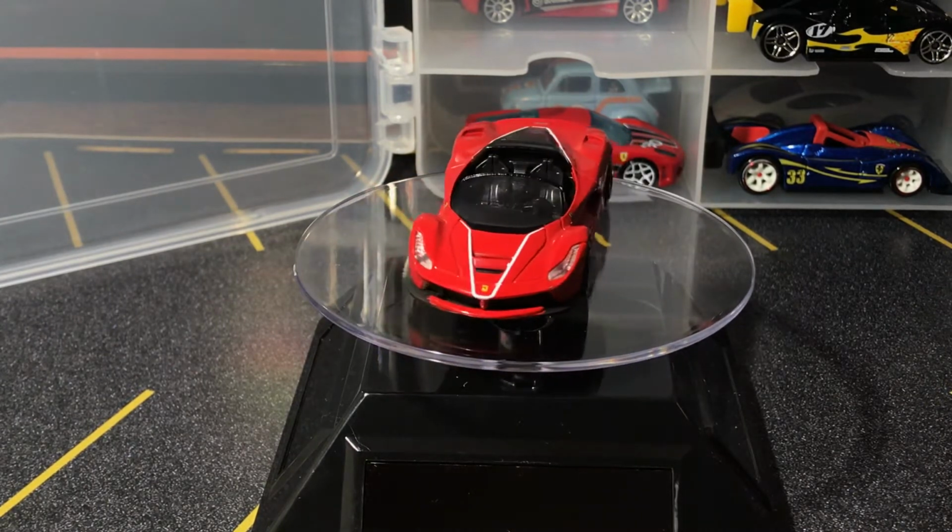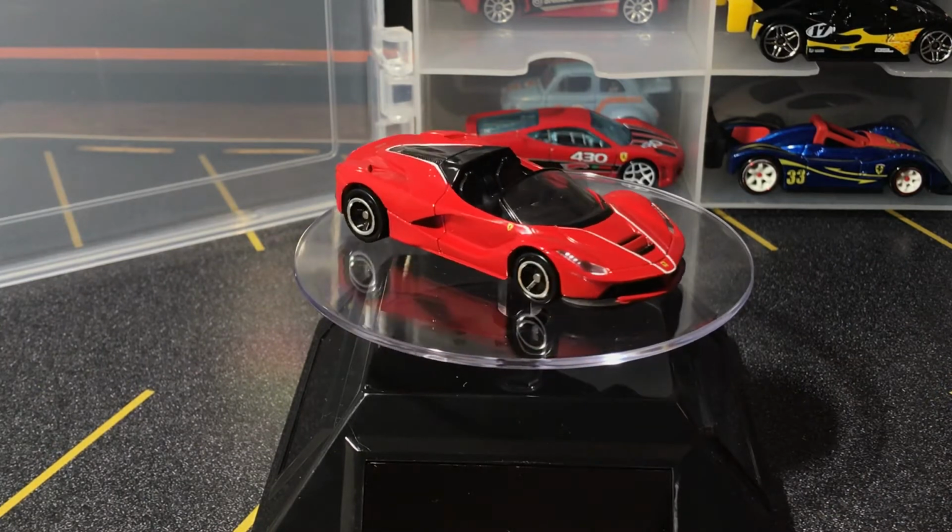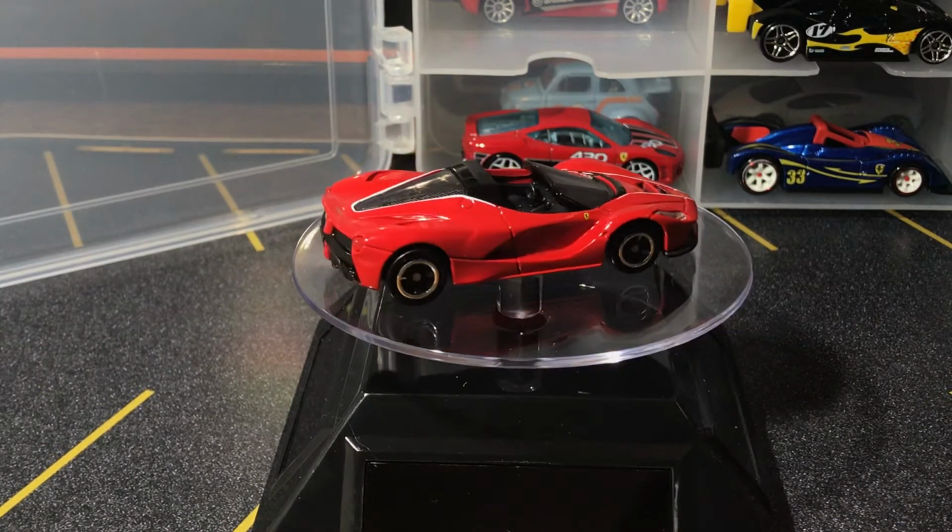It's not a Nissan GTR. That's the only contemporary car they make. But this is the Aperta.